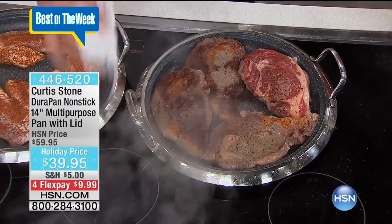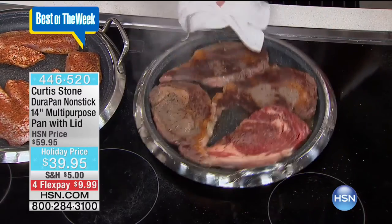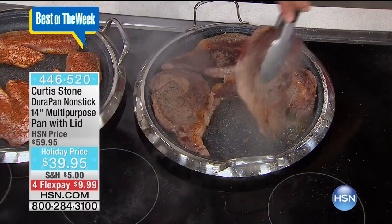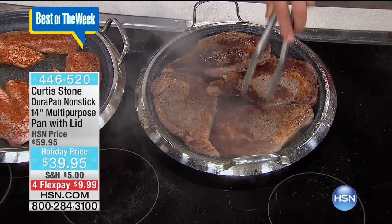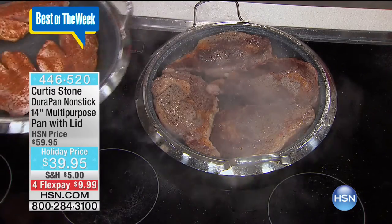Now, let me show you what I'm cooking on. I love how spacious it is, too. I'm cooking on these small little rings underneath. So, you're right, Marla, it's a really big, generous size. 14 inches is just an amazing size. The lid comes with it, of course. It's a cook and look lid that has the steamer vent to it.